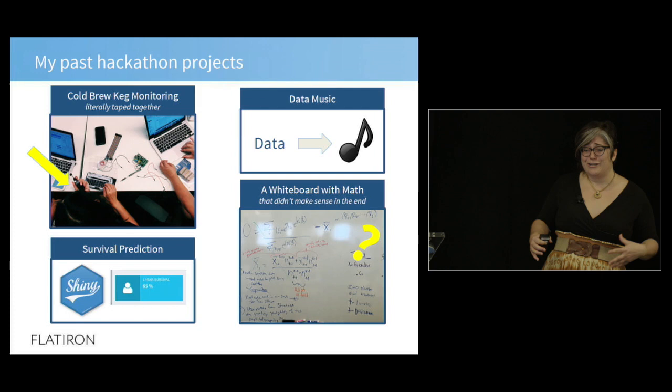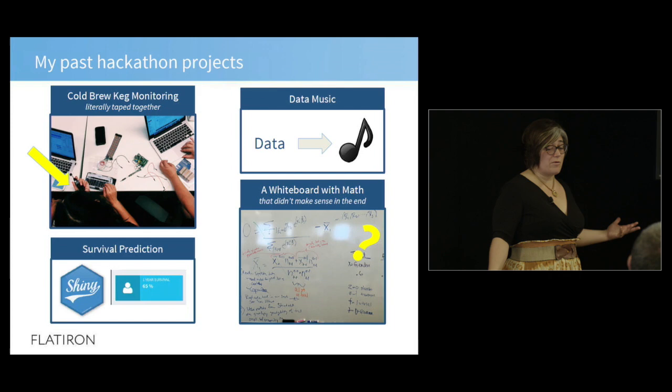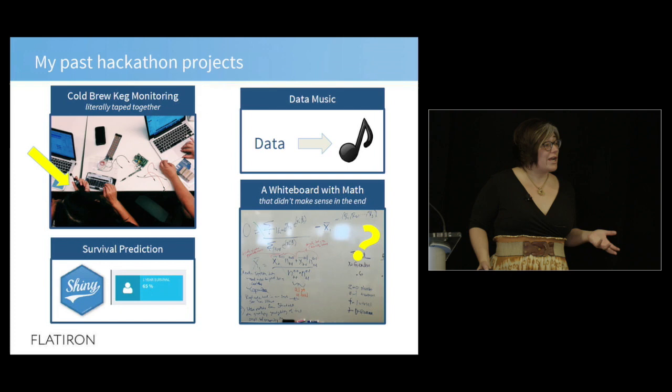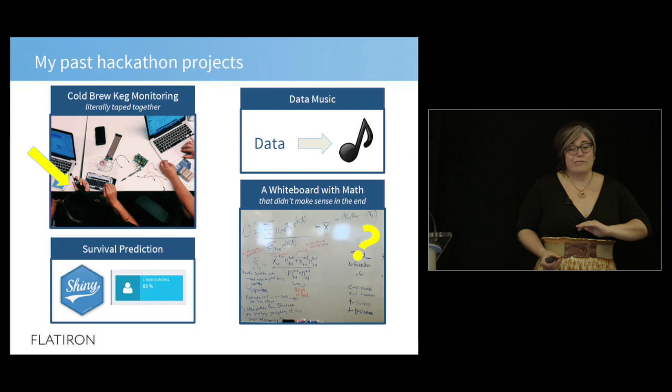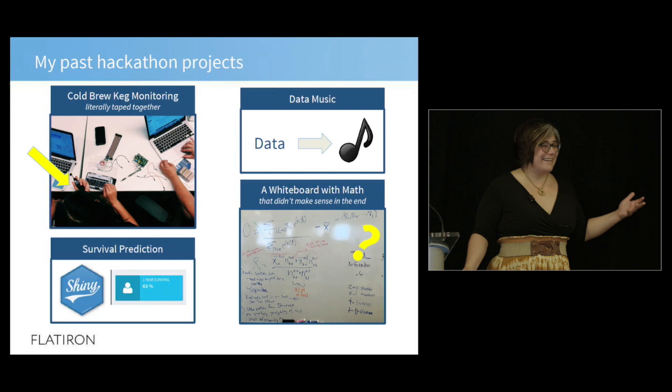Also worked on a project in the past where I collaborated with someone to turn our data and signals from the data into music that we played in a demo. On the more practical and successful side, collaborated on a Shiny app to predict survival in cancer patients. And on the total failure side, there was one hackathon where the only thing I had to show at the end of the 2 days was that picture of a whiteboard with math that didn't make any sense. And so I put that up in the demo, and I said, well, it turns out this problem is a lot harder than I thought.